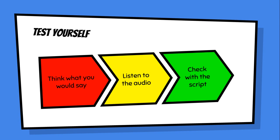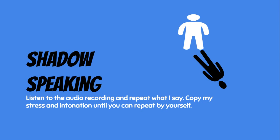So, think what you would say, and then afterwards you can listen to the audio. Now, remember, these are just my suggestions. There are lots and lots of possible answers. And if you're not sure about what I say in the suggestions, you can check with the script. Okay, so again, as always, you can do some shadow speaking. So while I'm saying these possible options, you can just repeat. Try to copy my stress and my intonation. Keep on doing it until you maybe can repeat the whole sentence by yourself.